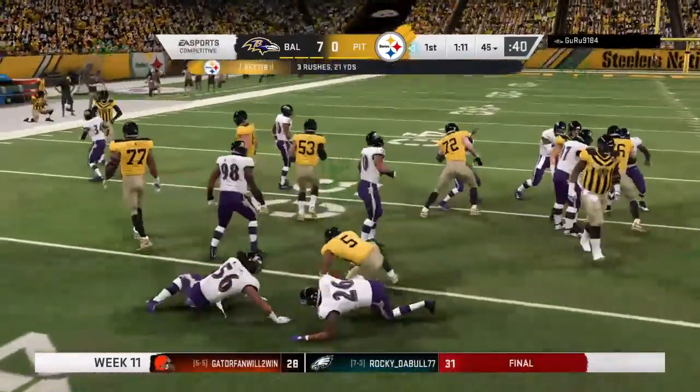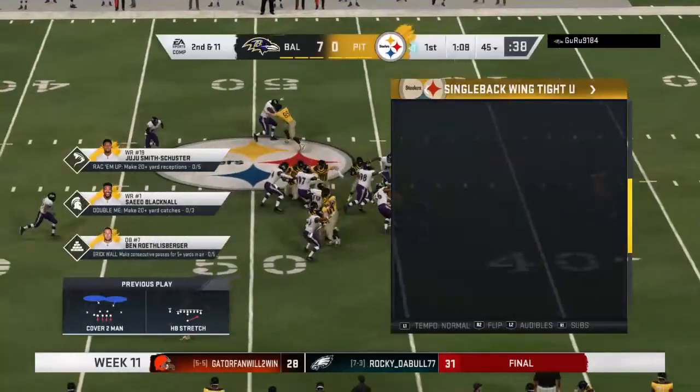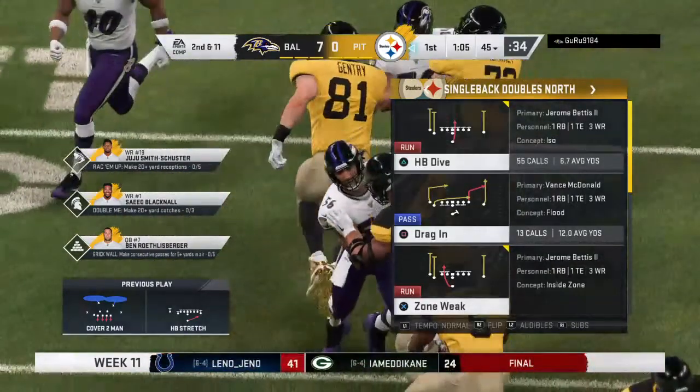Boy, nowhere to go at all on that first down run as they will get to him behind the line of scrimmage. That's going to go as a loss of 1 on first down.